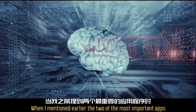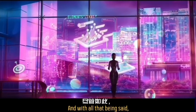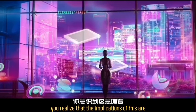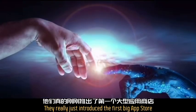And when I mentioned earlier that 2 of the most important apps they kept to themselves, well, it's this one and the web browsing functionality, okay? And with all that being said, if you zoom out a little more, you realize that the implications of this are even larger than all the standalone apps that they presented here. They really just introduced the first big app store for AI applications.